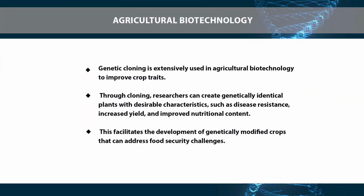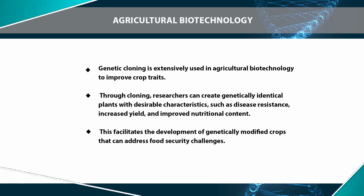Fourth application is agriculture advancement. Cloning can be applied to produce high quality plants and animals with desirable traits such as increased resistance to disease, improved yield and better nutritional content. This can significantly impact agriculture and food production as well as address food security challenges.